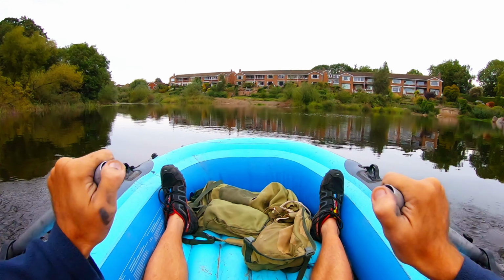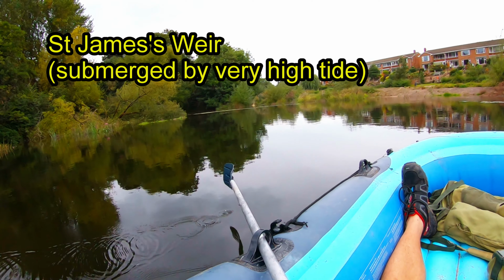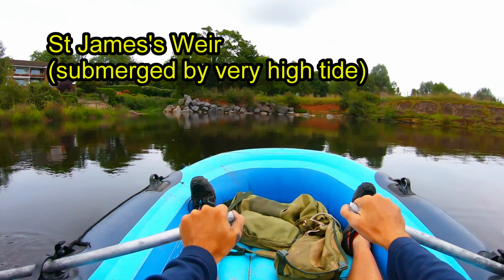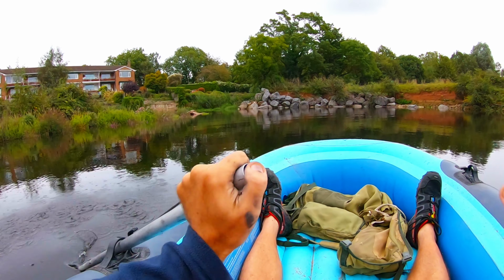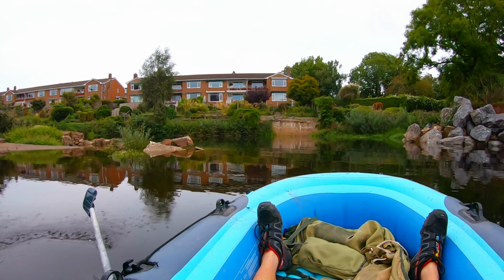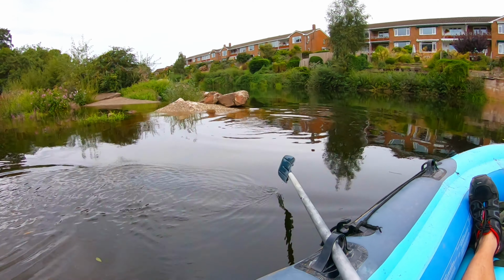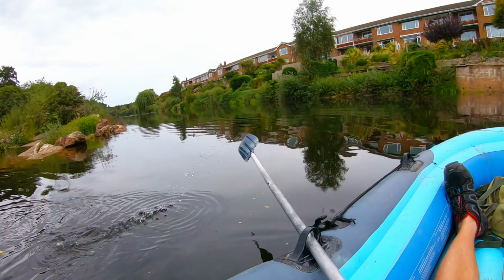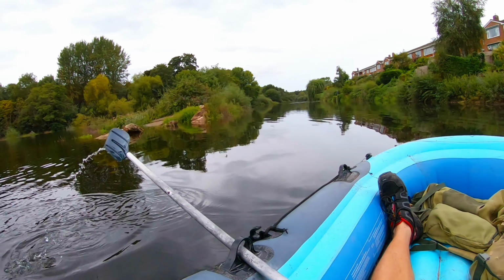This is part of the Weir. Just here, looks as though the tide has actually gone beyond it today. There's nothing coming down that at all. Where I think the Weir would usually be, but the tide has gone over it and in behind. Just coming over the Weir, you can actually see it there. You can just see it underneath. As far as I go today.